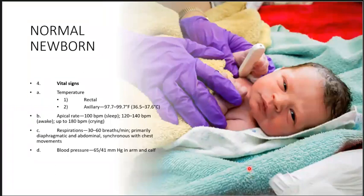In terms of assessment of the vital signs, you want to assess the temperature. We can do that through the rectal route, but this is not recommended as routine because of potential for rectal mucosal irritation and also increased risk of perforation. We can also check the temperature through the axillary route, and we should expect to see between 97.7 to 99.7 degrees Fahrenheit.